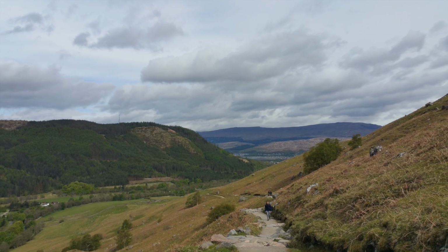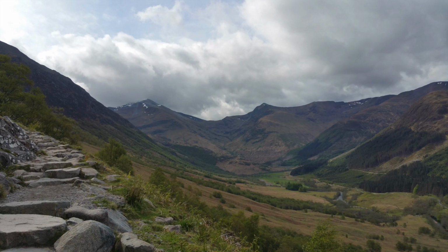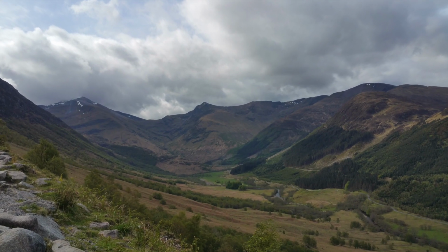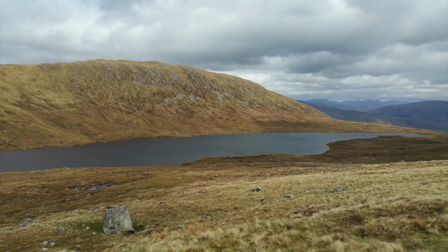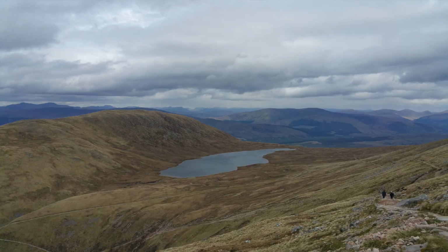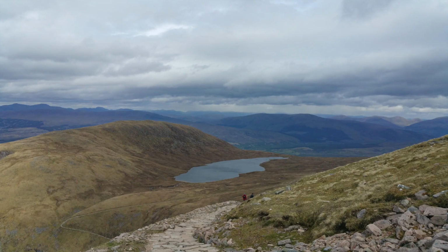Now the start of the terrain was actually quite gradual and wasn't difficult at all. The worst was yet to come, but at this point I was oblivious, and I would say it was a very nice and easy hike. The sun did start to come out, and so we stopped at this lake, which was about the 30% mark, to take some pictures.